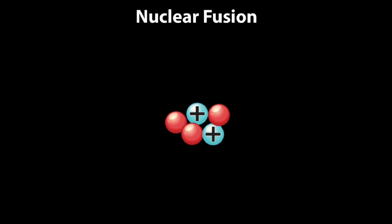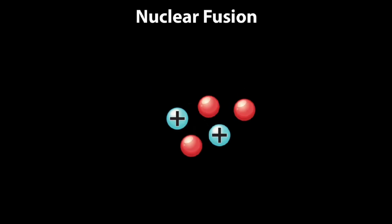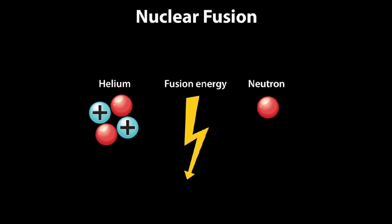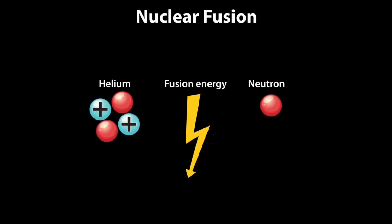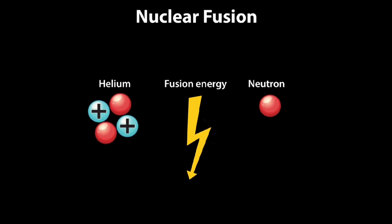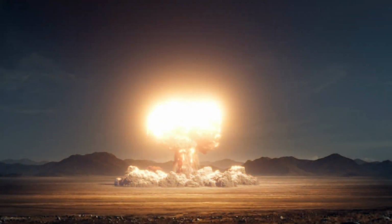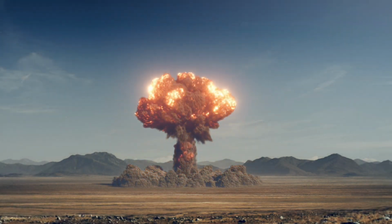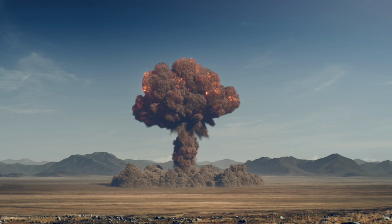When TNT explodes, it undergoes a chemical reaction, breaking its molecular bonds and releasing energy in the form of heat, pressure, and shock waves. 1 kilogram of TNT produces about 4.18 million joules of energy. To put this into perspective, that's enough to boil around 3 liters of water instantly or power a 100-watt light bulb for about 12 hours.